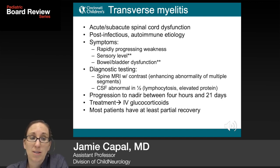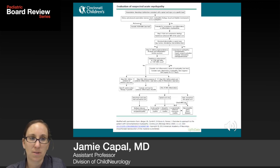For this, spine MRI with contrast is actually very helpful. You'll see an enhancing abnormality of multiple segments of the spinal cord. The CSF is abnormal in about half. You may see lymphocytosis and an elevated protein. Treatment is steroids, and most patients have partial recovery, but the recovery is usually not as good as Guillain-Barré. And this is just a table to think about how you would work up acute myelopathy.